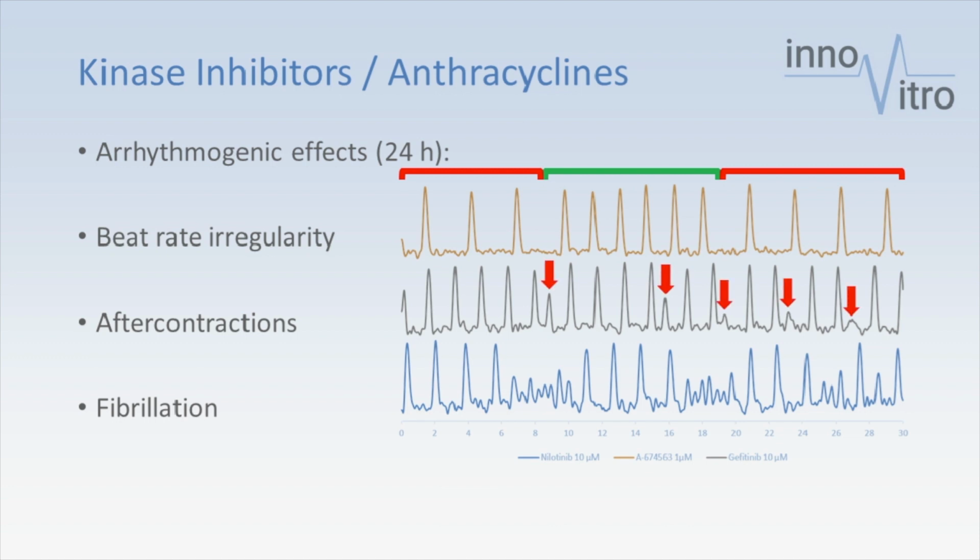What we can see also are afterContractions, of course, here marked with red arrows. In this case, these were really extra contractions with low amplitude, but you can see that it was really irregular because the distance between the beat before and after was different to those usual regular beatings. And in the most extreme case, we could also see fibrillations where the cells did not arrest really. So there was beating, as we can see here, with quite a high amplitude, but that was really irregular and possibly decentralized. So we should have a closer look at that. But these are actually the 3 patterns that we could see here, of different kinds of severity, basically.